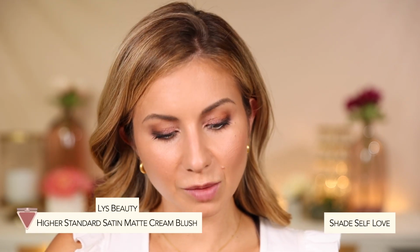So pretty. So I'm loving the cheeks, but I want to add a little bit more color. I want to play with the color in my eyes. So I'm going to grab this blush from LYS. This is the shade Self Love. It's a really beautiful, berry tone shade. And I'm going to use the same brush I used for my bronzer. And I'm just going to apply it right on the apples of my cheek and blend up.